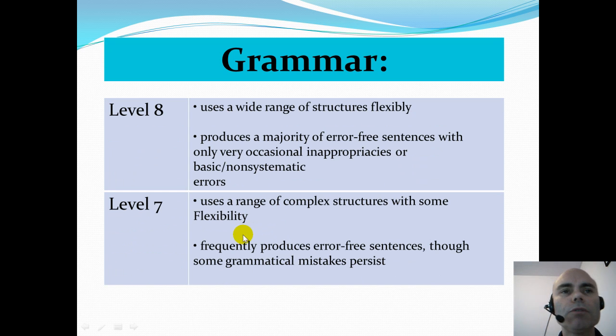Then let's see what you need to do for a level 7. Level 7 uses a range of complex structures with some flexibility. Okay, so complex structures, and then in this case you may be overusing certain ones, but still there are a range of complex structures. Second part, frequently produces error-free sentences, though some grammatical mistakes persist. So in this case you need to be having 3 or 4 sentences in a row without errors frequently throughout the exam to get to a 7 for grammar. If every sentence has an error, you won't get level 7. You might get a 6, but probably more likely you're going to be looking at a 5 for your grammar.